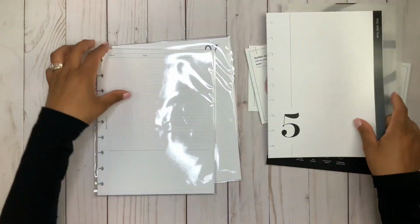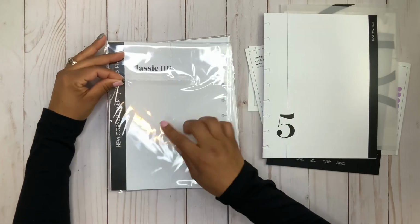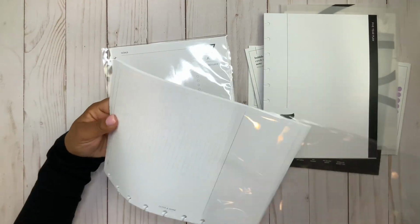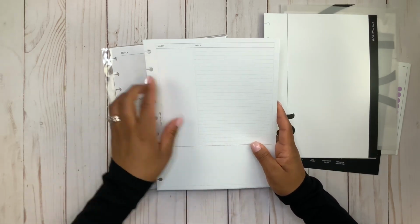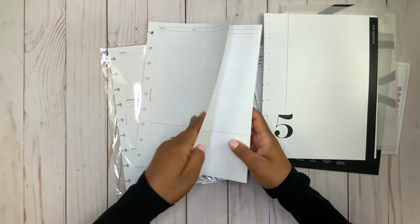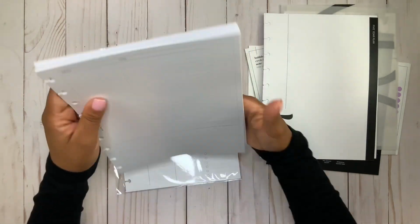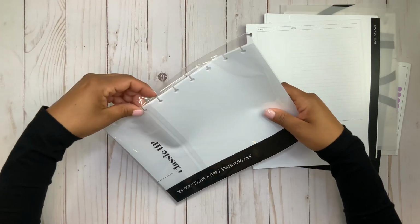I love that. Okay, so now we have new Cornell Inserts. And I believe these are like note style pages. So we have the subject on the left and then a notes section over here. And then it is just blank down here. And that's how all of these are. Okay, so these are great for some note taking. Great addition to my social media planner.